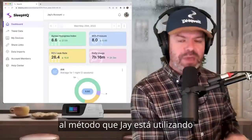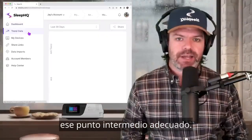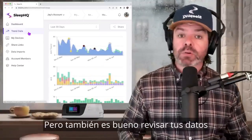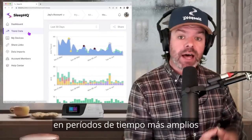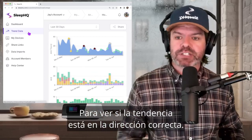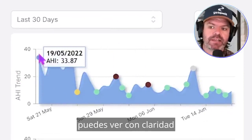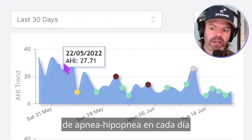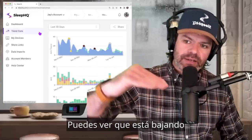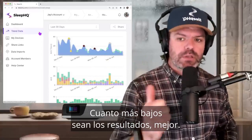Now let's have a look at the method Jay is using to find that balance, that happy medium. It's always great to have a look at the daily view, dig down into your data, and check out your flow rate, but it's also good to check out your data over larger time frames to give you an idea of your trends, to see if you're trending in the right direction. At first glance, right up here in the AHI trend, you can clearly see that his apnea-hypopnea index on each day is trending in the right direction. You can see that it's coming down, and that's what we want. The lower the results, the better.